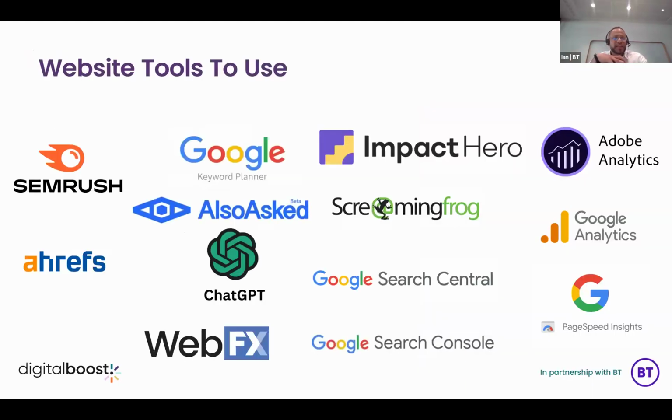But these are some of the tools when you're creating your website that I'd love you guys to at least have a look at, to ensure that the fundamental foundations are key. So we're going to be looking at or touching upon SEMrush, Ahrefs, Google Keyword Planner, also ChatGPT, WebEx, Impact Hero. There's quite a lot of different ones that can help build that foundation of a great website.